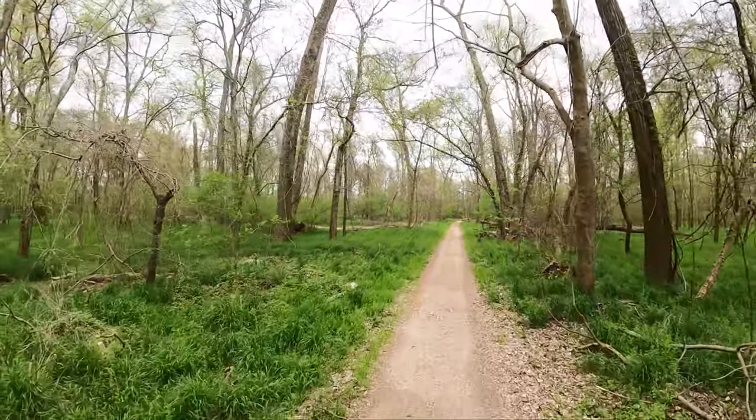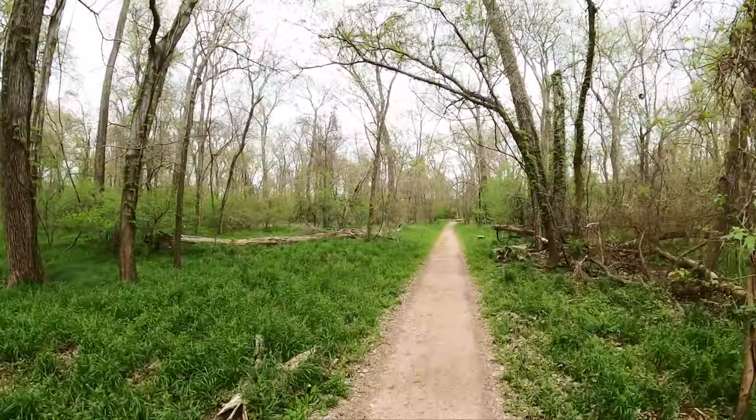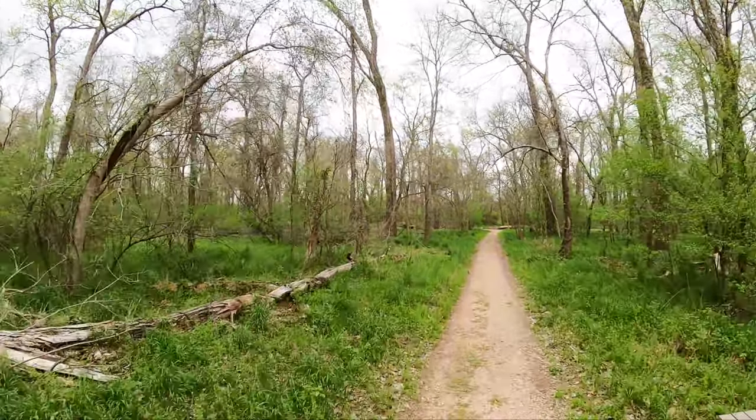This part of the trail is rough, but it's entirely doable on the scooter.